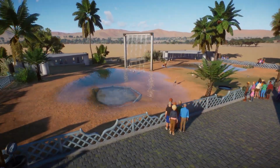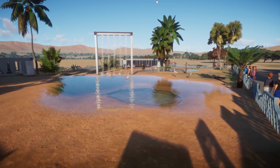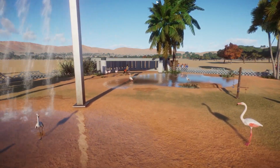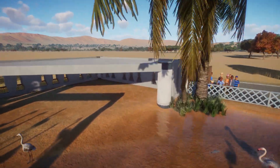And then we have the flamingo habitat. Here we already have our wonderful flamingos living in. They even already had babies. They're on the right, this one. And yeah, they can walk, they can swim in the water, whatever they want. I really, really like how it turned out, and our guests are quite happy too.